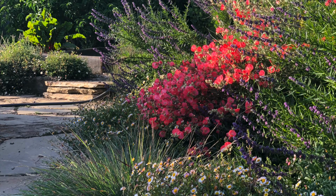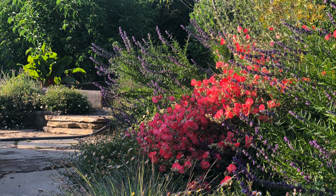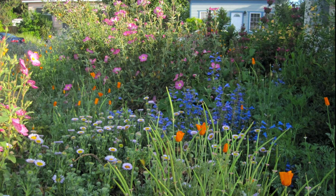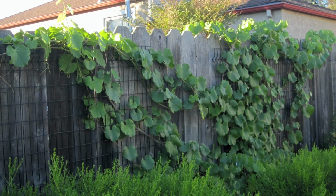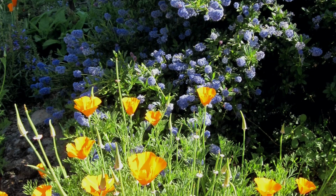I realize I'm getting pretty technical here, so how about a few nice garden photos? Actually, whenever I get overwhelmed with my projects, that's what I do, and I remind myself of why it's all really worth it.